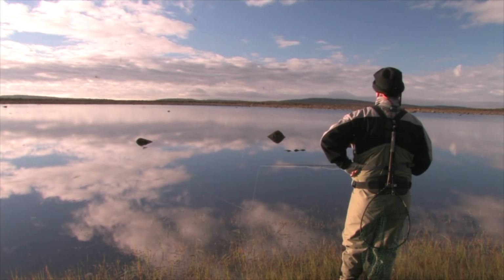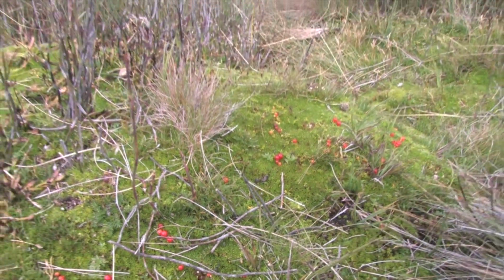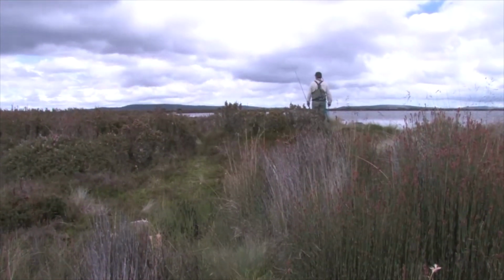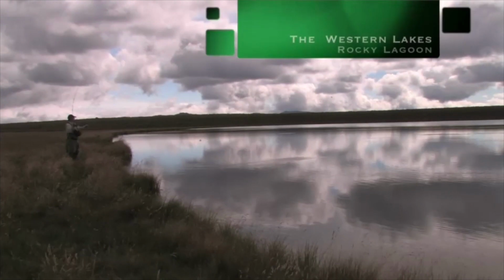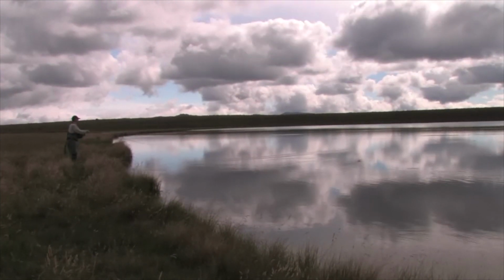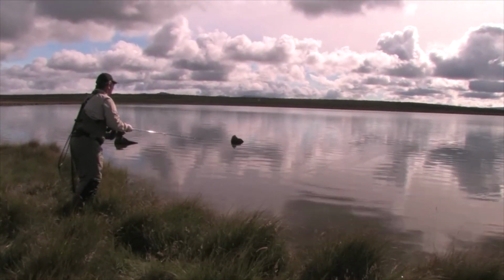With the sun rising higher and activity dropping off, we decide to head to another piece of water just minutes down the road, and we're pleased to find trout feeding across the entire surface of the lagoon. But if we thought that meant our luck was about to change, the next few hours would see us receive a Western Lakes lesson, casting to and covering countless fish without success.